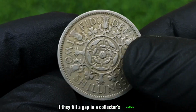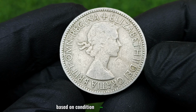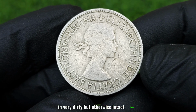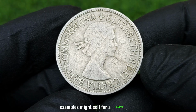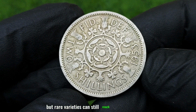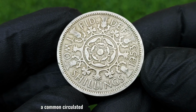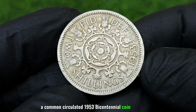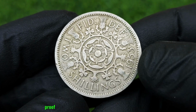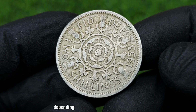in a collector's portfolio. Market value for this coin varies widely based on condition, rarity, and provenance. In very dirty but otherwise intact states, examples might sell for a modest sum compared to pristine specimens, but rare varieties can still reach impressive figures at auction. For instance, a common circulated 1953 bicentennial coin might trade for 20 to 50 pounds, while a scarcer silver proof or error coin could exceed 500 pounds or more, depending on demand.